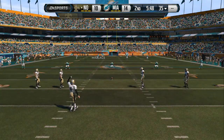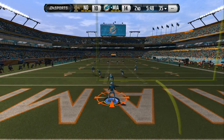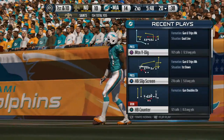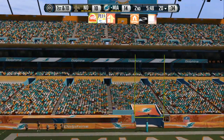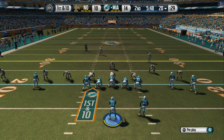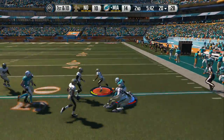The Dolphins are back deep, waiting for the kick return. Tannehill will lead his offense back onto the field here as this goes for a touchback. The Dolphins now bring their offense back onto the field for the next drive. The Saints come out in the nickel. First down at the 20. They run the counter play, as the first down and a whole lot more.